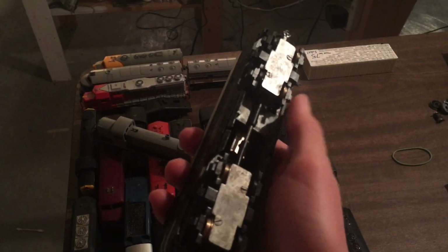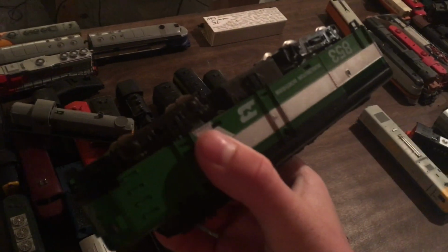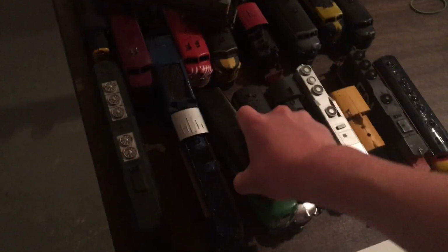I actually thought it was an Athearn, which is a pretty dumb guess on my part. This is a Hobbytown. It had a lot of problems. These were slipping, but I managed to fix all those issues, and it's actually a really good runner now. I still do not have a clue what make this is. All I can say is it's really nice, and it's made in Australia.